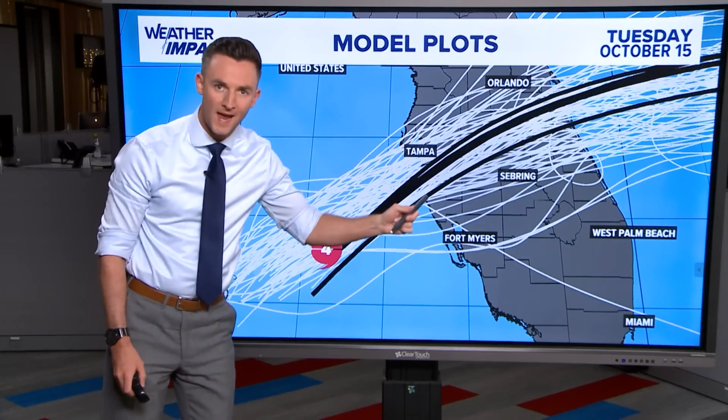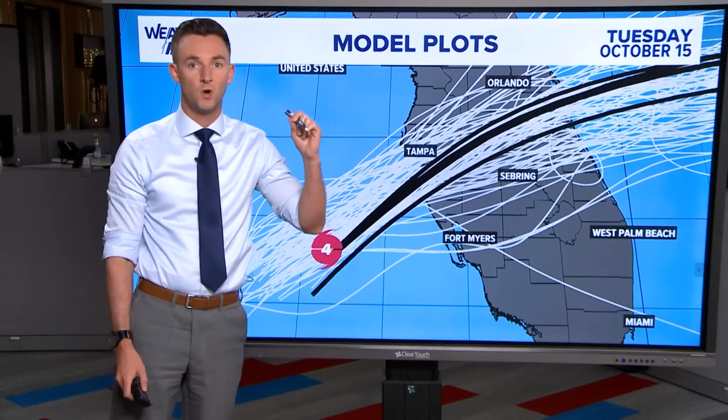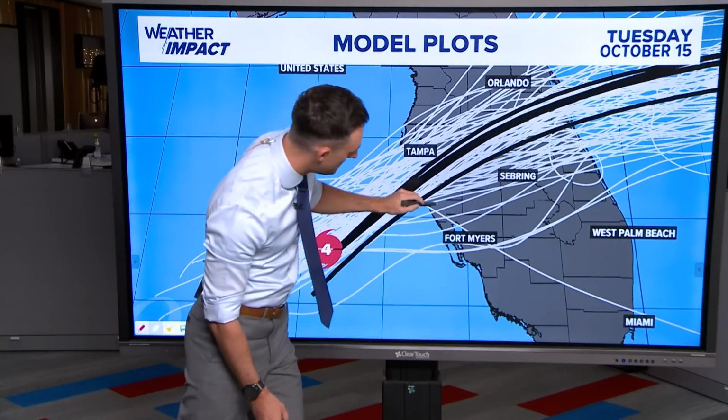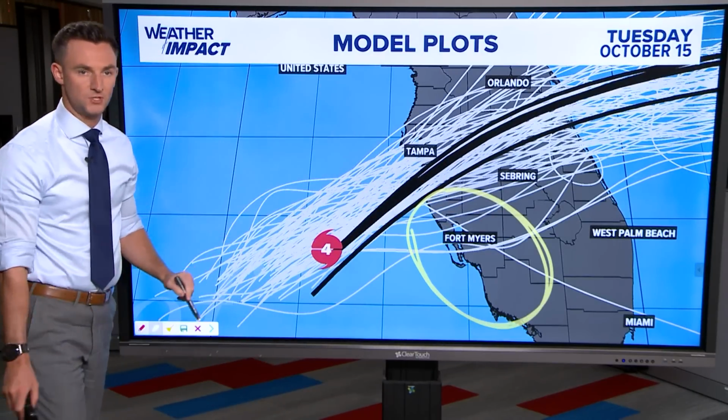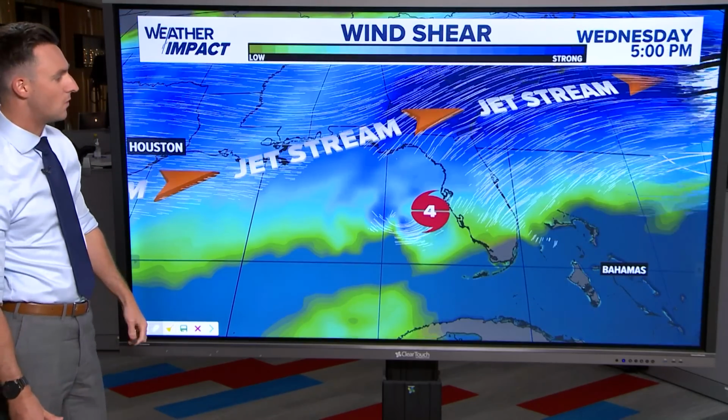But this is not an impact map. This is just showing you where the eye of the storm goes. Impacts are going to be big time to the south of the storm in the form of deadly storm surge.